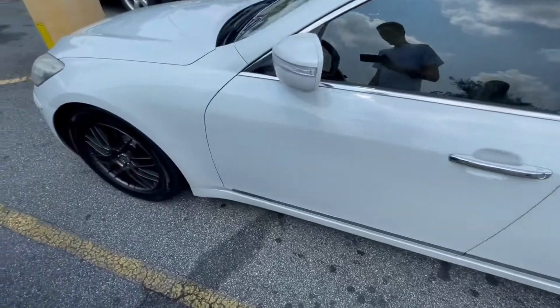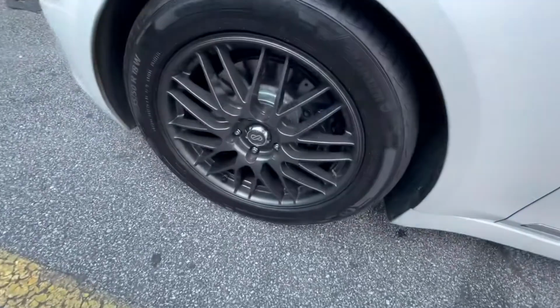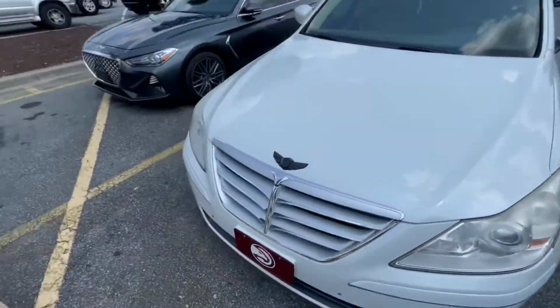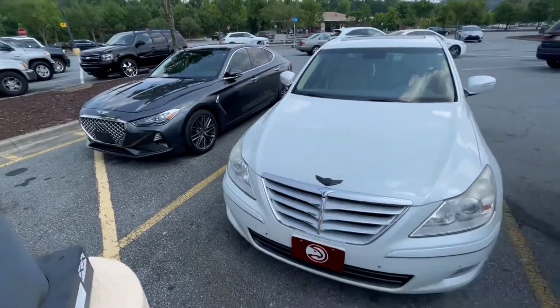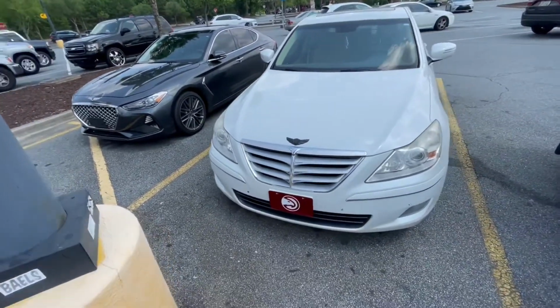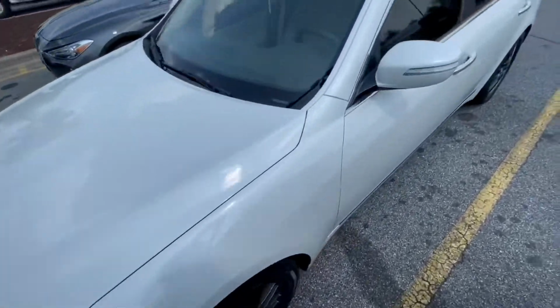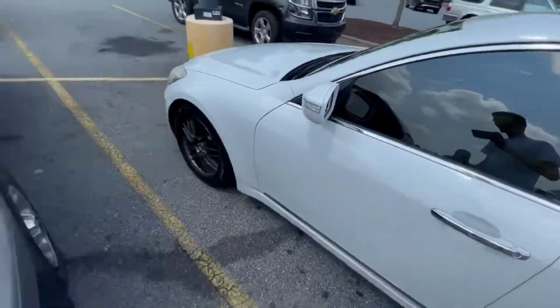Made it to Walmart. Want to show off. Got the car all cleaned up from the car meet I went to last night. Also, real quick, had to show off. Had a park next to the other Genesis, you know, Genesis gang. Whoever this is, I like your car. You probably will never see this video, but it's good. But let's go and look at some Hot Wheels, shall we?